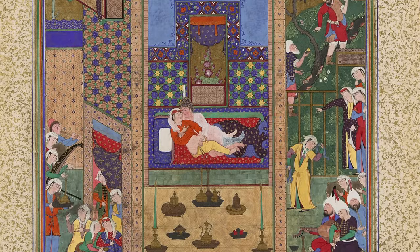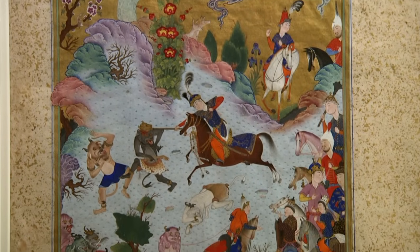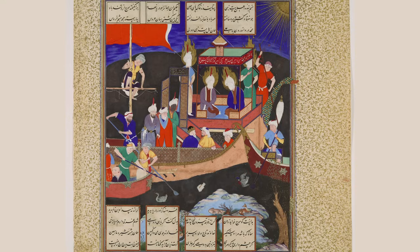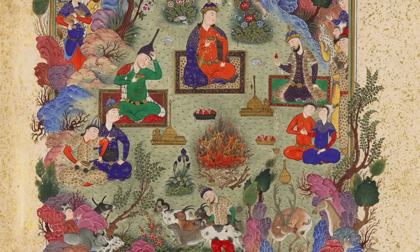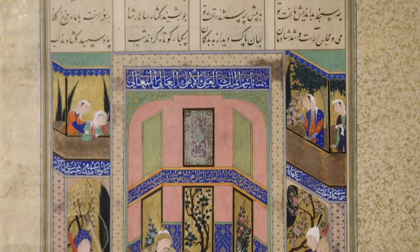There are love scenes. There are encounters with witches, demons, dragons, all kinds of wonderful monsters, actually. It had over 250 illustrated pages, and one of the opening folios is this one, which shows the invention of fire. The paintings are based on the epic poem by the Persian poet Ferdowsi, written over 500 years earlier, around the year 1000.